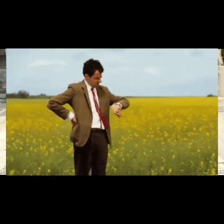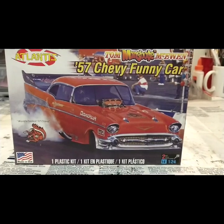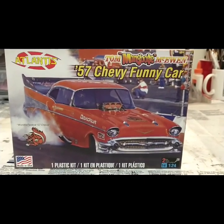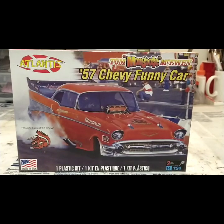It's time for me to talk to you about a model car I built. Today, we are looking at the Atlantis 57 Chevy funny car, driven by Tom Mongoose McEwen, not McQueen. McQueen is Lightning McQueen. That's somebody else. Tom Mongoose McEwen. Yeah, get it right the second time, Greg.